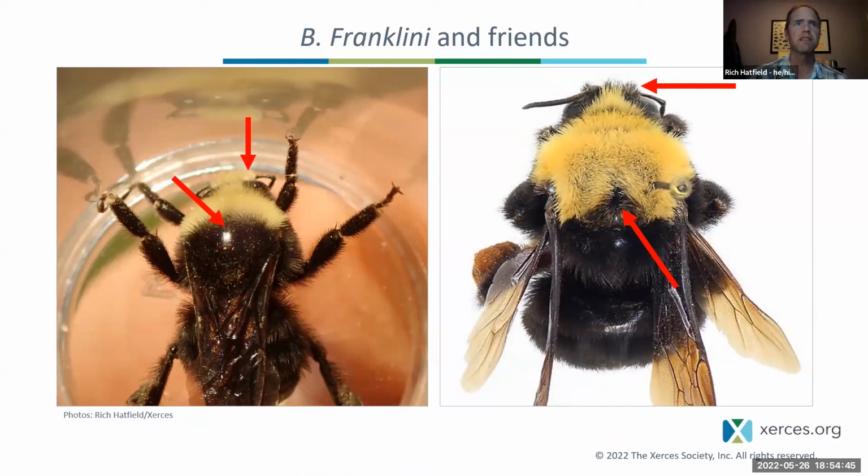Finally, some Bombus franklini and a couple that you might confuse this with. So this is Bombus vosnesenskii here on the left, actually. Notice how much more extensive the yellow hairs are on Bombus franklini over here, creating that sort of horseshoe shape. We don't see that in vosnesenskii. Even if it's just a bit of a crescent here, it doesn't extend all the way to the back of the wings as we would see here in Bombus franklini. So that's something to look for.